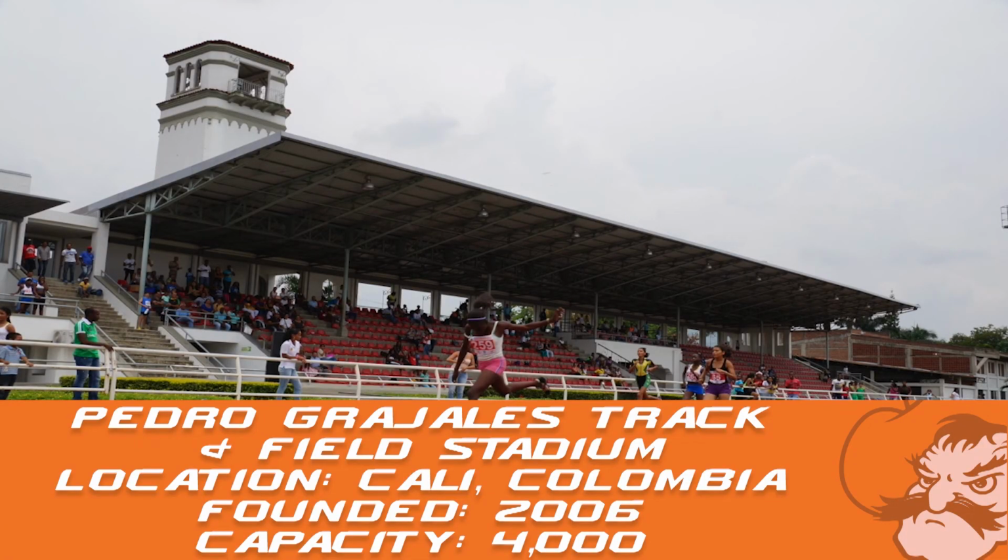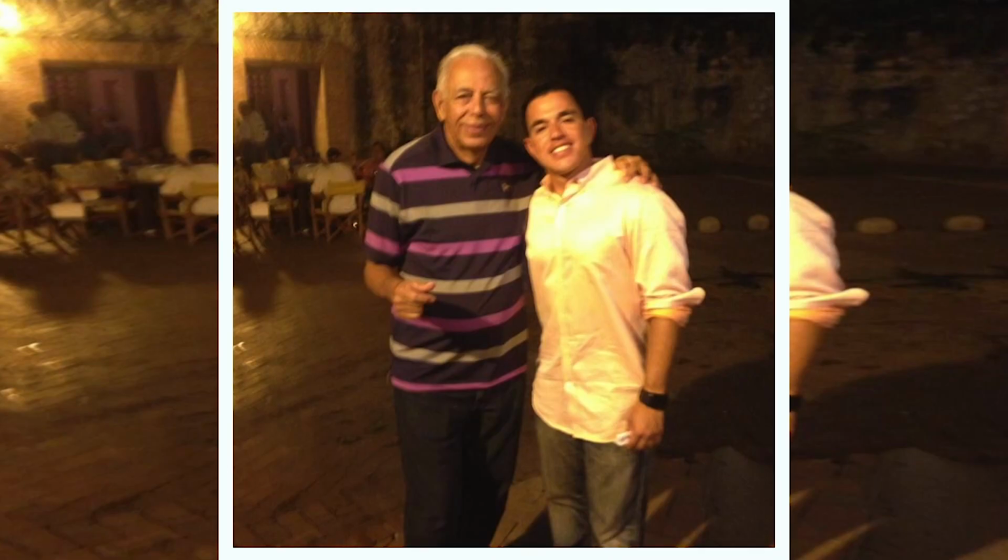The Pedro Grajales Track Stadium will be one of the venues hosting the IAAF World Youth Championships this July, but more importantly, will be the host of a father and son matchup between Grajales and Flacker. This summer is going to be fun being able to be at World Youth with him, me on the USA staff, and him with the Colombian national team in the stadium that's named after him. That's going to be exciting.